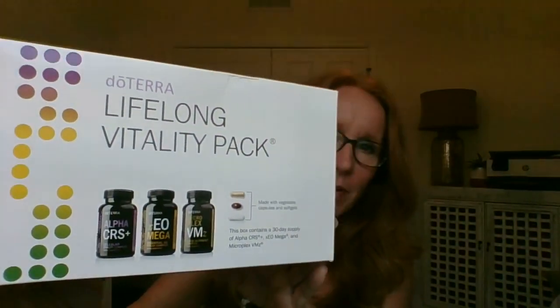doTERRA's Lifelong Vitality Pack. All right. I talked about falling off the wagon the Thursday before last, and you cannot fall off the wagon with this. This keeps your immune system healthy and strong, my friends. Don't fall off the wagon. It keeps your mental health in check. It keeps your hormones in check. I went full force back on all my goodies without fail. I even put a white piece of paper and a pencil on my island with a check mark, and I wrote down all day and night if I took my goodies.